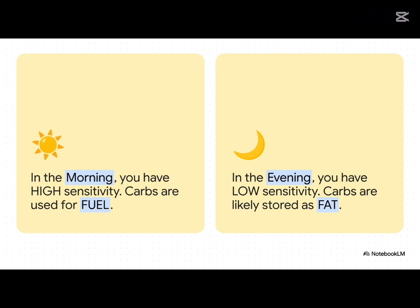So here's the bottom line. Your insulin sensitivity is naturally at its peak in the morning, and it just drops off as the day goes on. This is why timing is so crucial. That bowl of oatmeal you eat in the morning, your body sees it as pure fuel. But that exact same bowl of oatmeal late at night, your metabolism treats it like a completely different food.